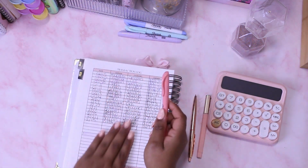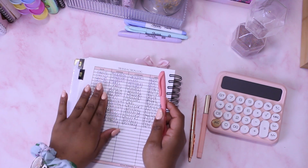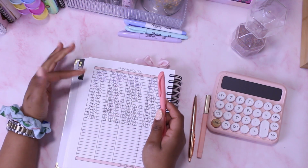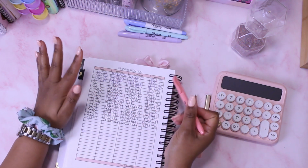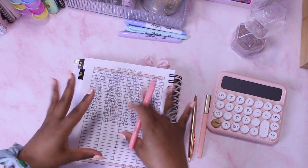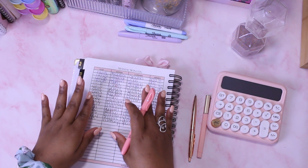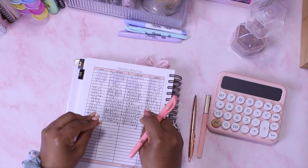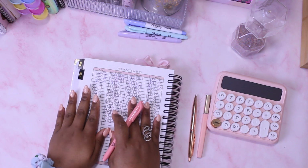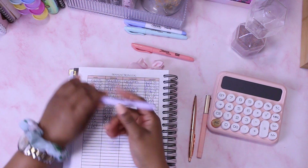If you look closely, you could see that I kind of went in order of when I made my purchase in my transaction log. But after a while, things got out of order, and as long as I document them, I feel like that's good enough. And I am just going to highlight my variables.